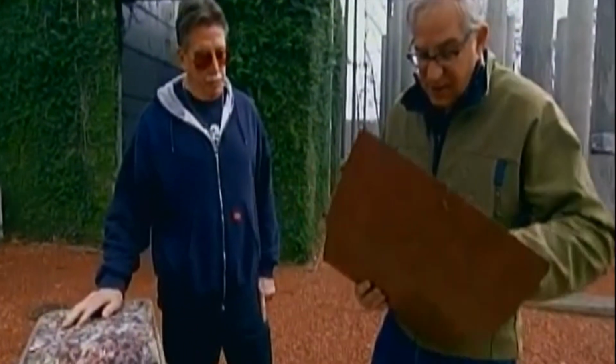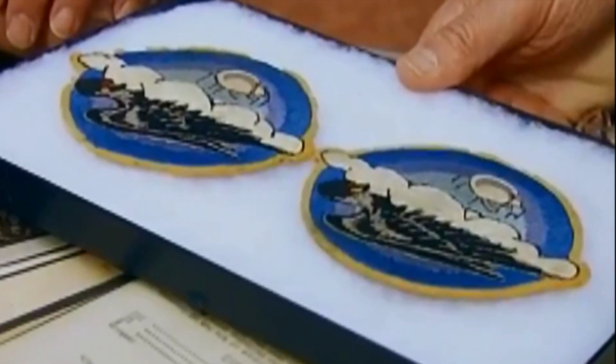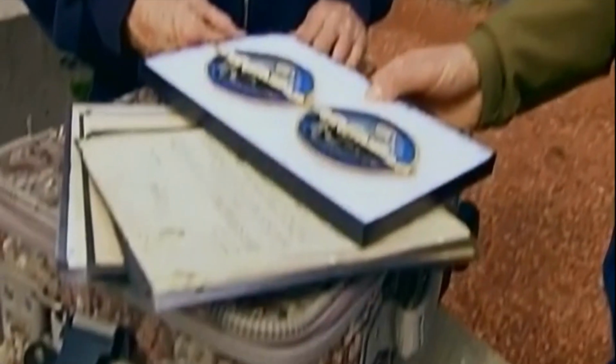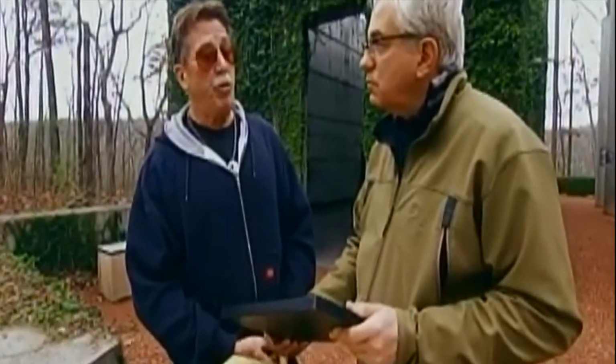I want to show you this stuff. I think you're going to be very interested in it. But what about the patches? Oh. I never thought I'd see these again. Bruce says the patches and documents had been in his house growing up, but went missing possibly during a move. He'd never had a chance to study the records.